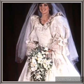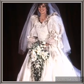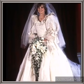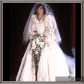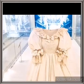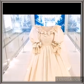The duo referenced books and historical photos, such as Queen Victoria's wedding dress, and drew up tons of sketches. However, their jumping-off point ended up being a dress Diana tried on from their sample range, which featured a cinched waist and puffy sleeves. Both the princess and the designers saw that style as the winning formula. From there, they set out to create a version that couldn't be copied.